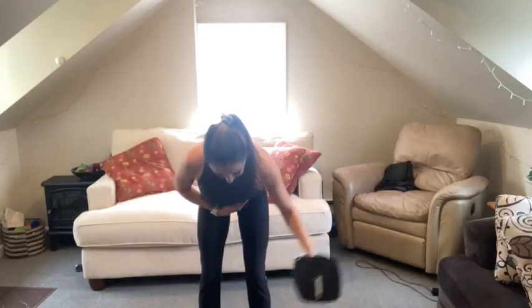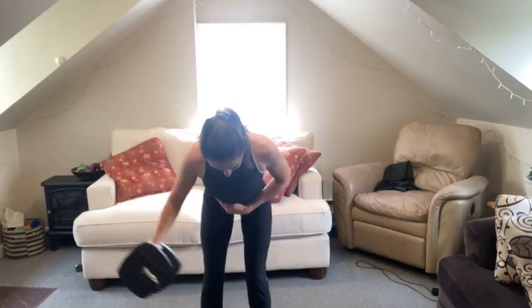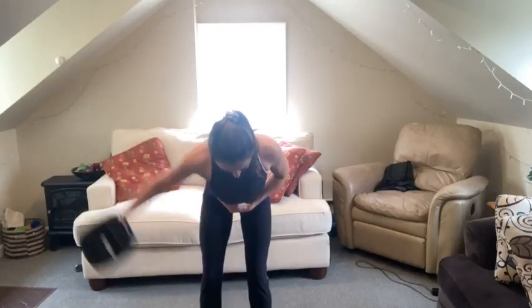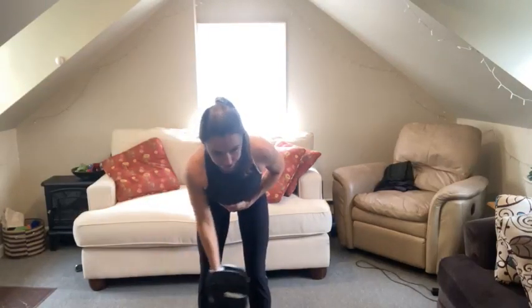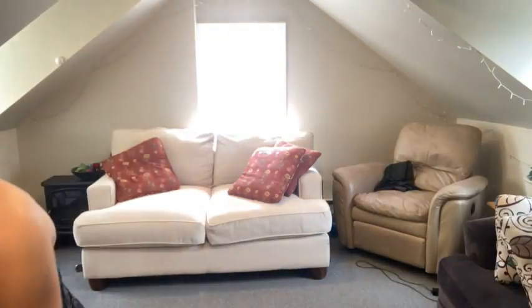Here we go, last two. Handle it. Awesome. Go back to reset. One more side. Are we ready? Squeezing. Controlling on the way down. Three more here. Pushing through the set. Awesome. Let it go. Moving on to those squats.